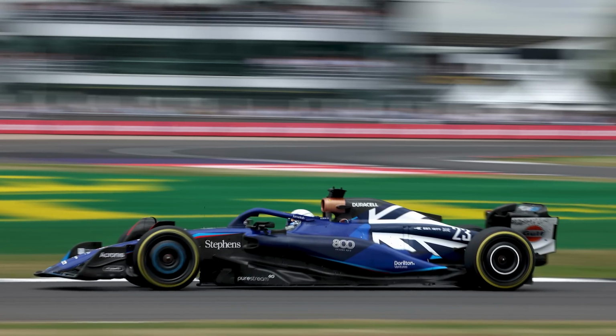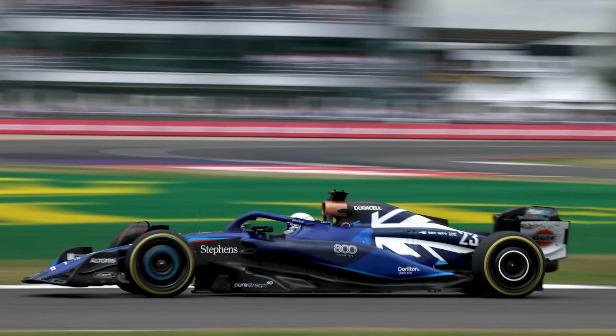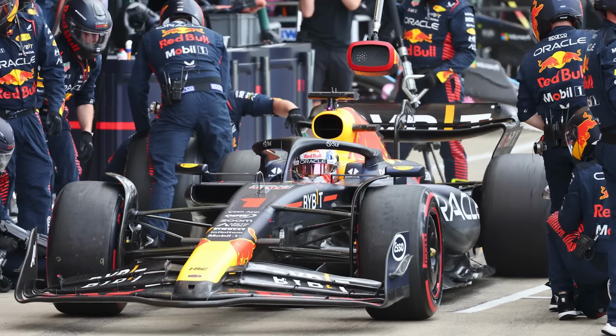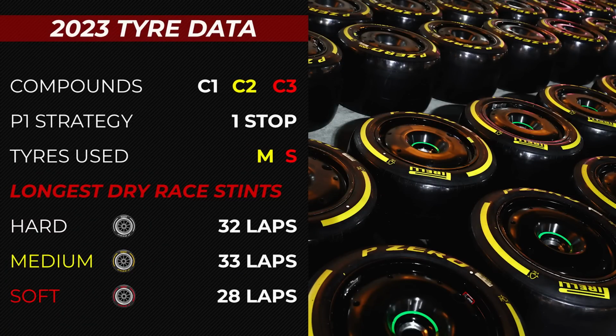The number of high-speed corners means that controlling sliding to prevent the tyres from overheating is another key factor this time around, which is why, along with other technical features at Silverstone, we tend to see the hardest compounds selected here. Last year's winning strategy was a one-stopper with Max Verstappen starting on the medium tyres before changing to the softs on lap 33 and running them to the end of the race.